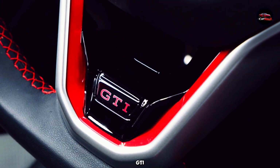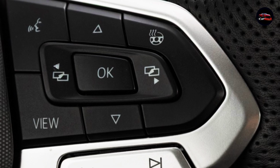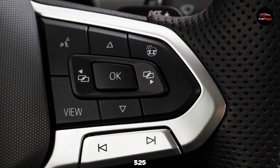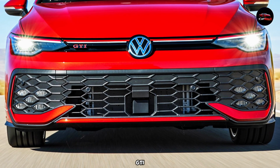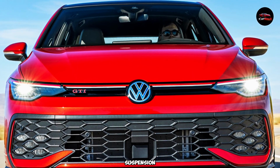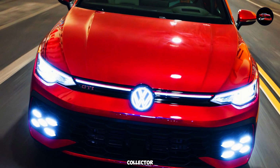VW has the Golf GTI Edition 50, celebrating 50 years of GTI history. This one cranks out a wild 325 horsepower, making it the most powerful production GTI ever. You also get stiffer suspension, upgraded brakes, and exclusive trim details that scream collector car.